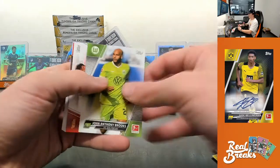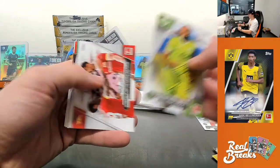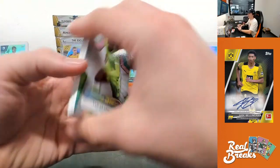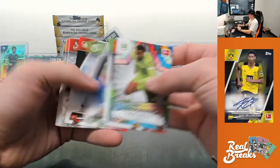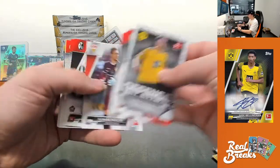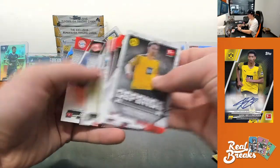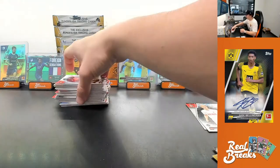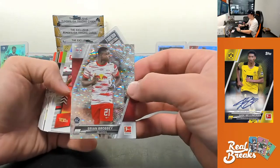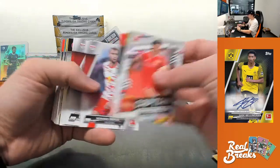Danny Bloom. For the friend, who's playing in Green Bay? I don't think I saw that one. Timo Hubers. All right, so Bullet said he's gonna give it another kick at the cat. So is that, what is that, three spots down if I post another one? Brian Barabi. Sparkle.